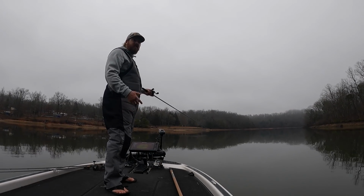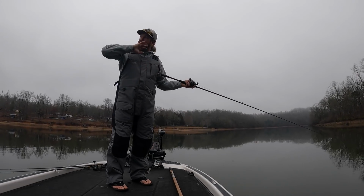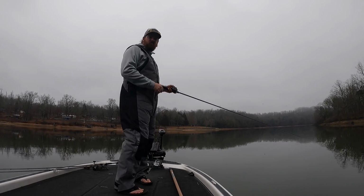We got one bite. Maybe we'll get another one. If not, I'm going to turn around, pull out a couple more baits, go right back through where we just got those bites, see if we can capitalize and get some more fish out of it.